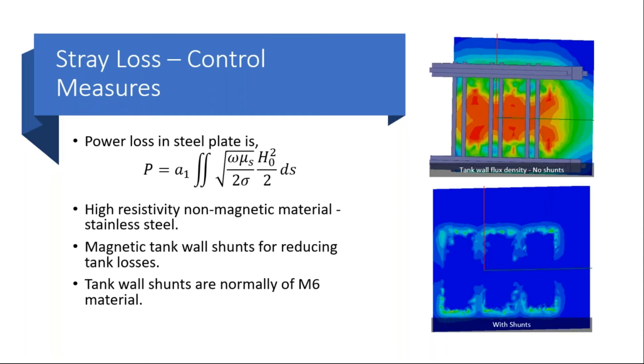Normally for a magnetic material, the relation is B equals mu times H. So we don't know what the mu value is, because the generated field will be different for each transformer and each location, based on the clearances and the magnetic leakage. So accurate prediction of this peak flux intensity, and a test-based factor for A1, will give us the accurate loss in the tie plates. And with that, we can determine whether we need to go for stainless steel or a magnetic tank wall shunt. The magnetic tank wall shunt will attract the flux and will not let the flux go into the tank wall.